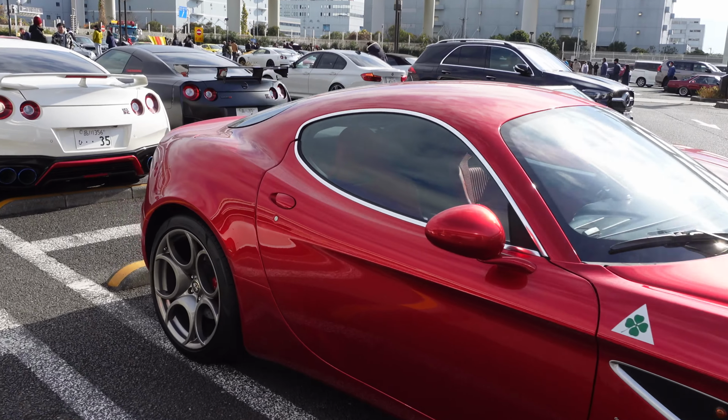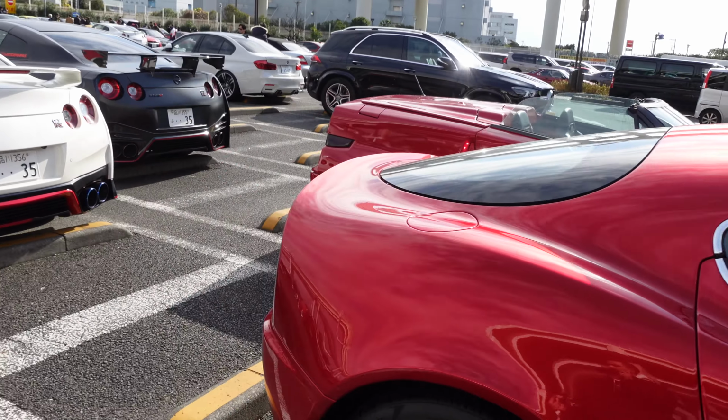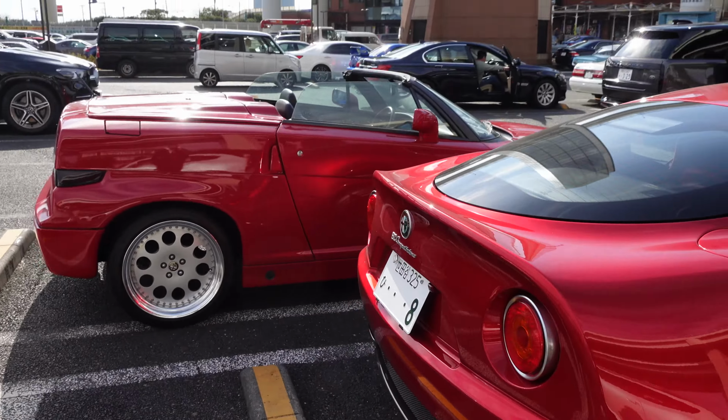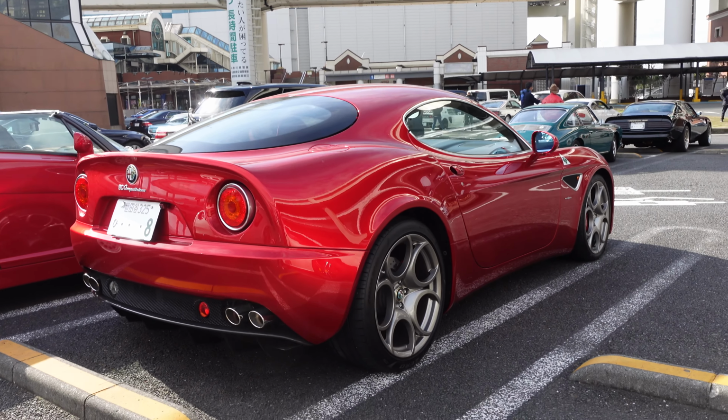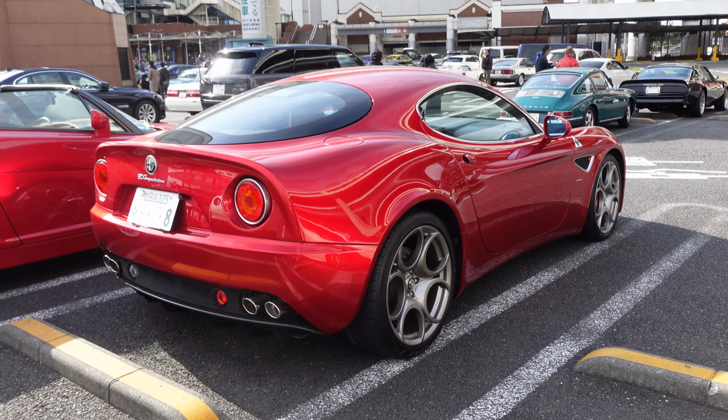Now to look at the 8C. Let's get around to the back. Yeah, that silhouette, just everything about it. It's just a perfect looking car.